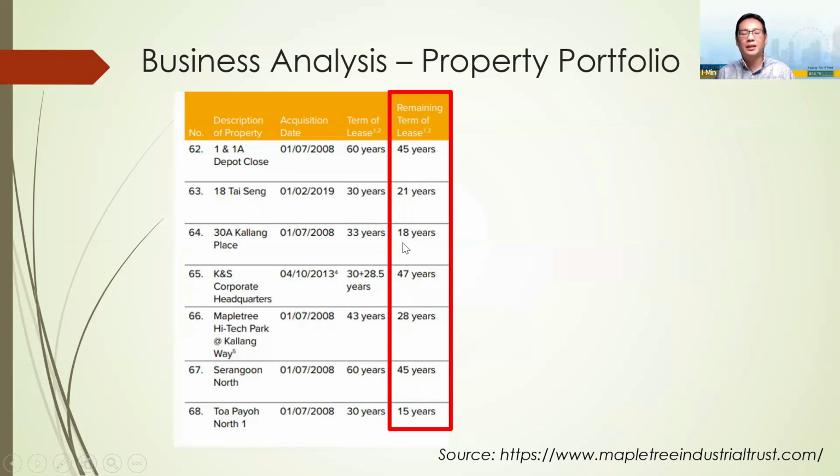We have properties that are left with 18 years. I did speak to the REIT's manager before. Number one, we really haven't experienced a case of what happens when the term lease expires. We don't have any case yet. Based on the REIT's manager, there is a possibility that they can just pay a certain amount to extend. But how much to pay, that one also we don't know yet.